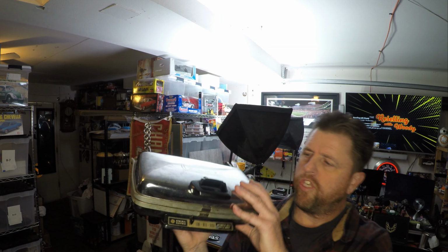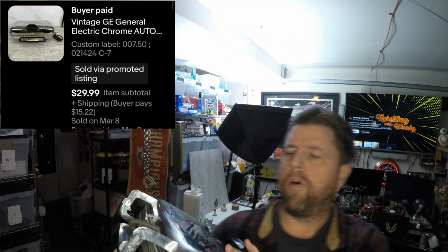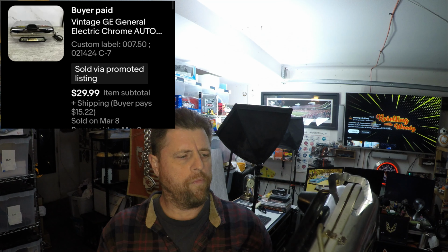Okay, here's one of those old GE waffle makers. I paid $8 for it at the local thrift store, and it sold for $30, in about 2 weeks. Honestly, I thought it was going to go for a little bit more, but it is what it is.